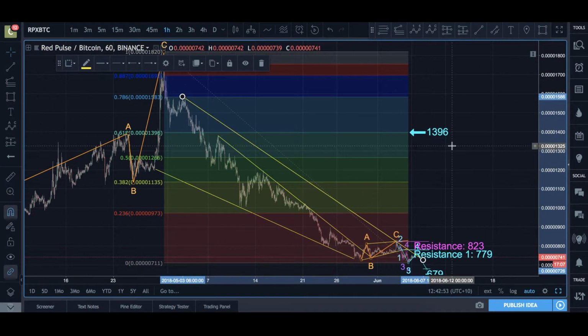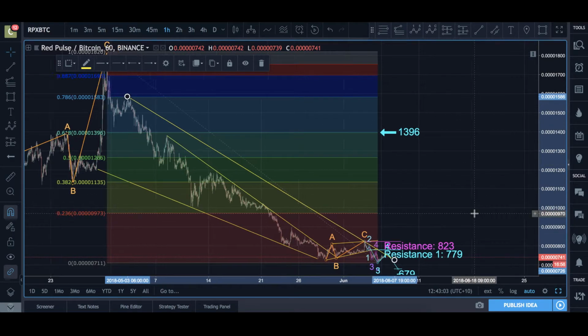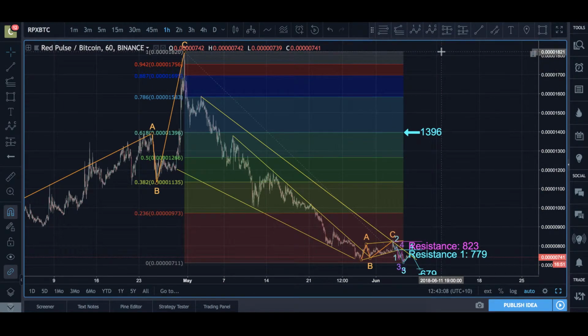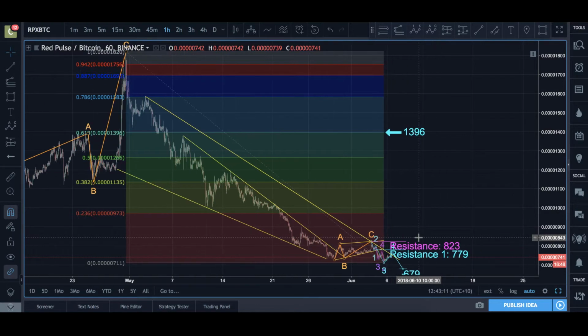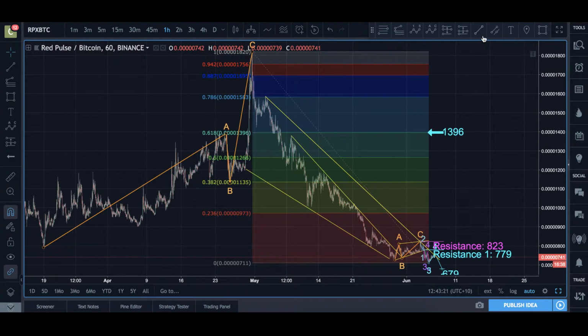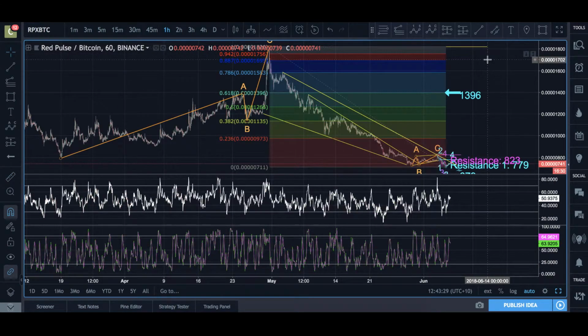So this is my target here, 1396. That's where you'll see my sells. If you go on Binance and look up the sells, you'll see there's a chunk there, and that'll be a bit of mine. But ultimately, it's the same concept here. This is the resistance. If this coin breaks 823, we're going up. It could either be short term, it could be another bull run. We could be going higher than this. You never know. But the next thing you've got to look at is if we cross this line, this will be our big resistance.